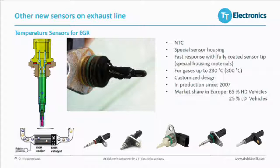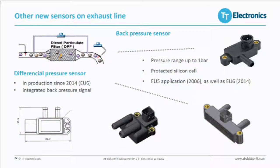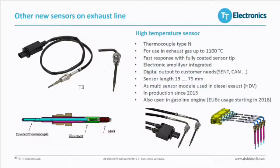And we have a lot of different temperature sensors, for example, in EGR systems, heavy duty, light duty applications, very robust in harsh environments. We supply differential pressure sensors for DPF, GPF, and GPF is the right word to come over to our high temperature sensors. We have dual temperature sensors for GPF, meaning gasoline particulate filter, for the new coming Euro 6C, which limits the number of particles. So that means gasoline engines may also need to introduce a gasoline particulate filter. And also for thermal management, we have created high temperature sensors with thermocouples.